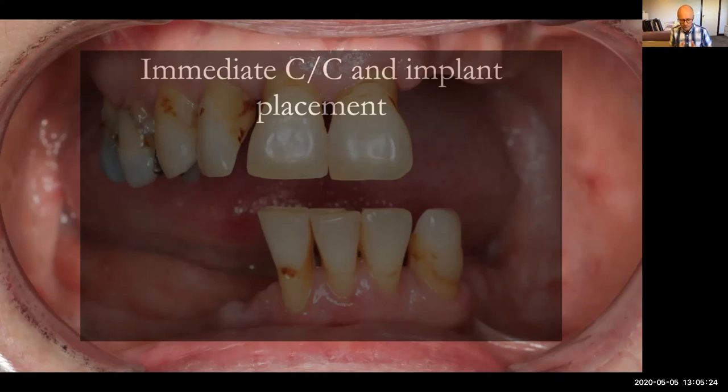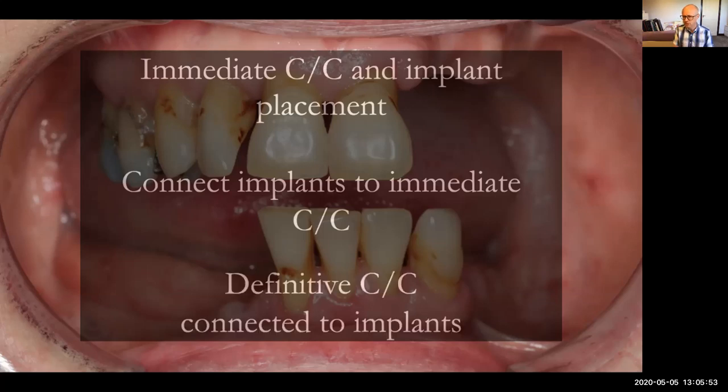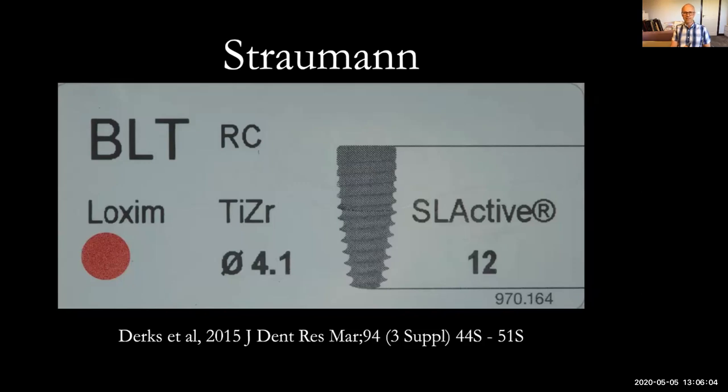So I have some really good surgeons that I work with that come to the practice and place the implants for me. We then connect the implants to the immediate dentures, and I would do that 3 months after the implants have been placed. Then we wait a good 9 to 12 months after that and make definitive upper and lower dentures, which we then connect to the implants too. So that's the whole protocol here. The implant system that I use currently in the practice is Straumann.